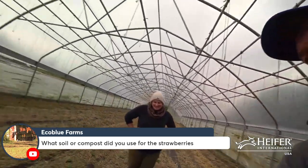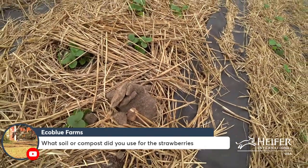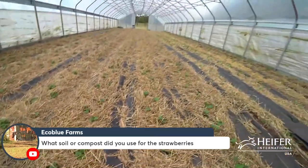Great question again, Echo Blue. Thanks for chiming in with that one. This is a really new tunnel for us. The ground still needs a lot of work. Like Sarah mentioned, we put a ton of compost in here, a lot of amendments. But I bet you anything in a year's time, this is going to be looking totally different. As you can tell, we're picking out all the rocks as we go, making little cairns everywhere.